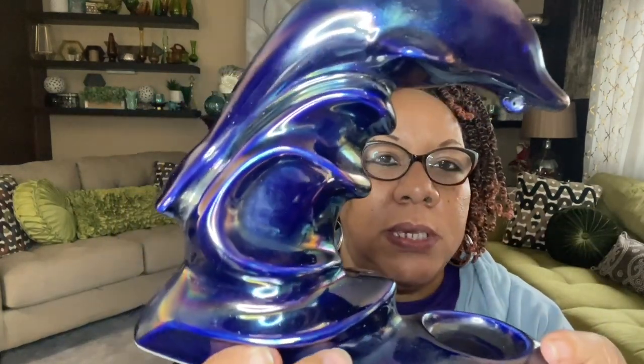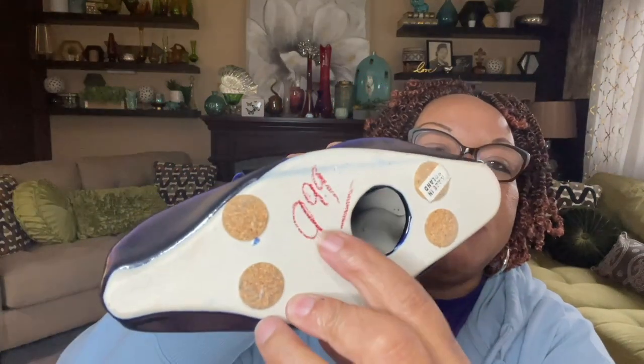So I'm going to show you the biggest one, which I don't think is Lenox. As a matter of fact, I know it's not Lenox, but it was near the other dolphins, right? So it's this beautiful, I'm going to call it like cobalt carnival glass type of dolphin. I believe there was a tea light or maybe a bowl that would sit here. It wasn't there. That's okay. But the label, this was the original price they had. I didn't pay $9.99 for it. I got this from Goodwill. Don't remember how much I paid for it.